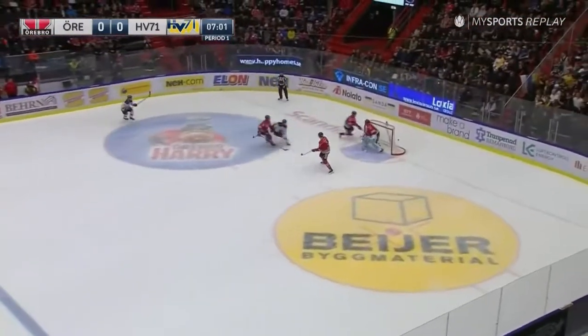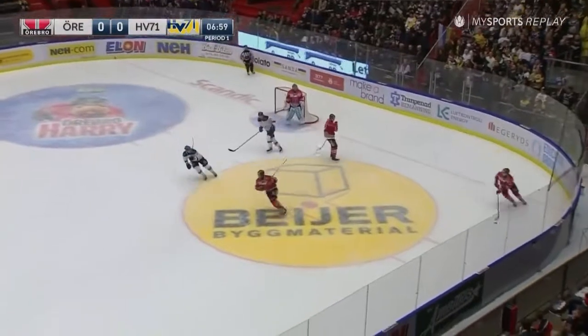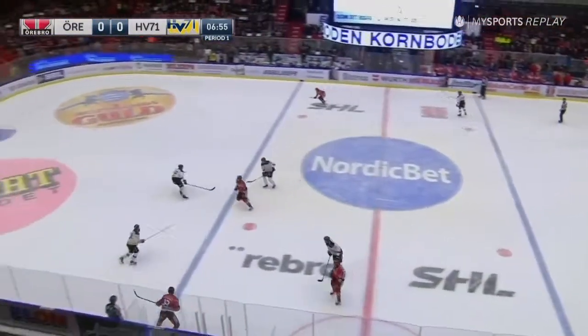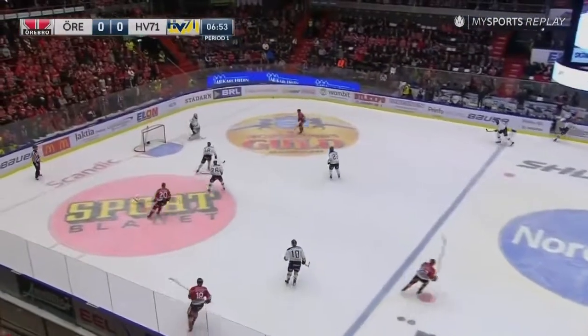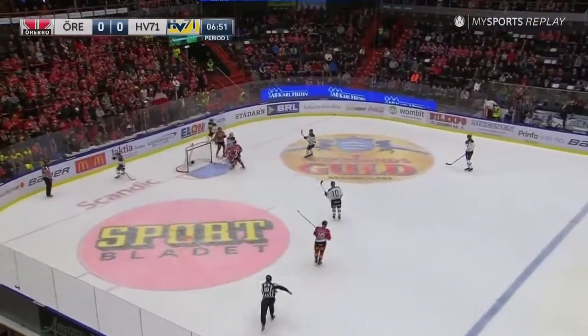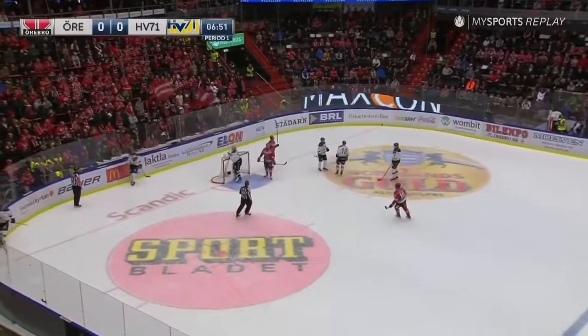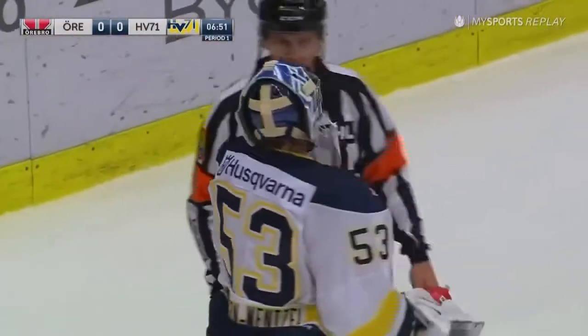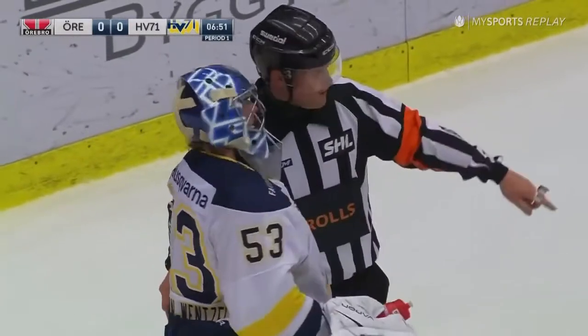Back the other way by HV as they send this one deep into the Örebro zone. 7 minutes remaining in the first period. Flipped into HV zone and Wenzel way out of his net to glove that one down, not taking any chances with it. He'll hold on for the stoppage with 6:51 remaining here in the first period of play.